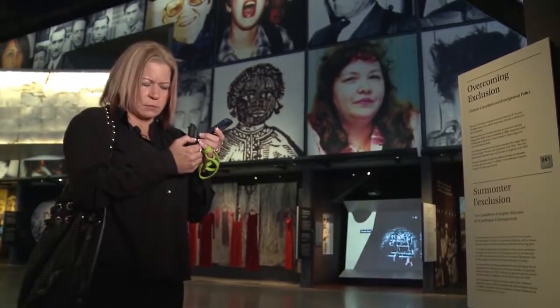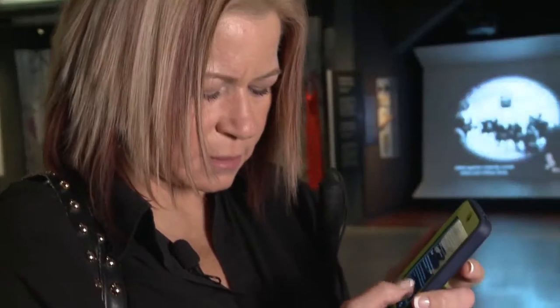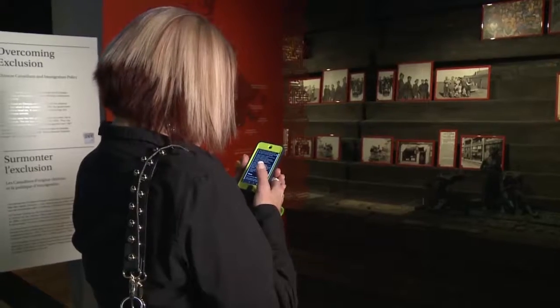It actually gave me quite a bit of information. I was in there, I was at the exhibit. I felt like I was getting the experience. For me, when I'm hearing the information, whether it's through the app or whatever else, I'm there.